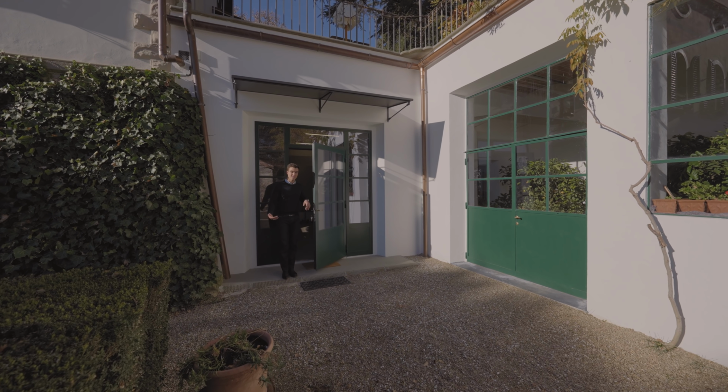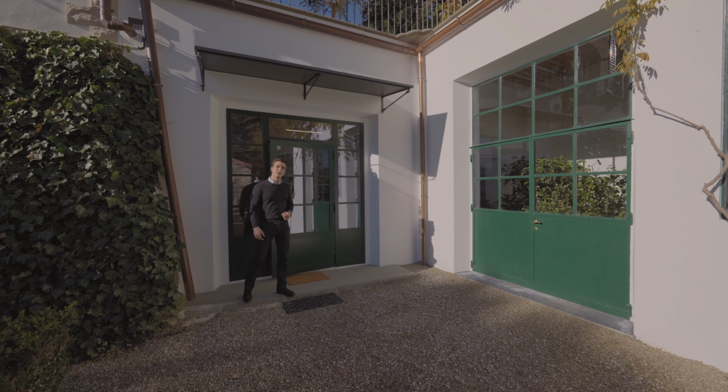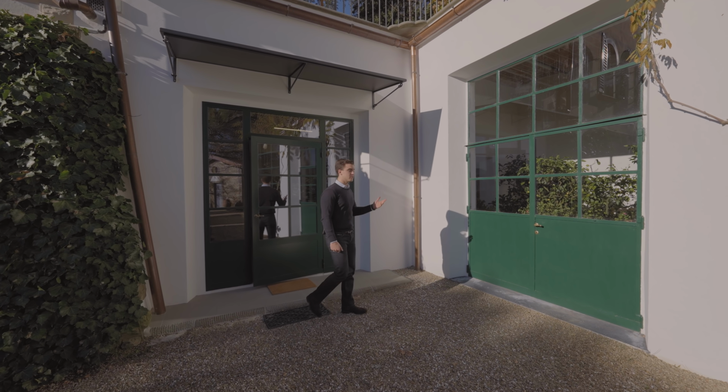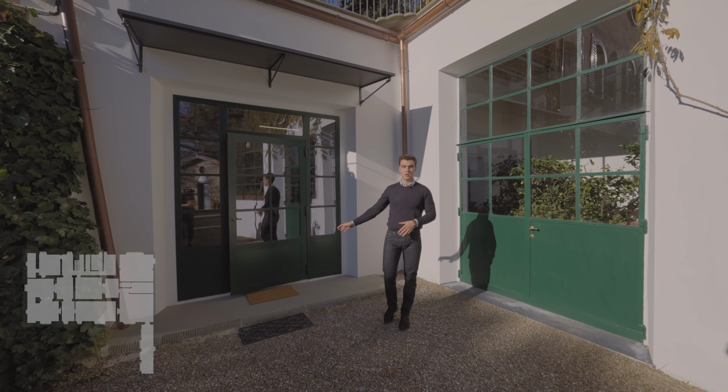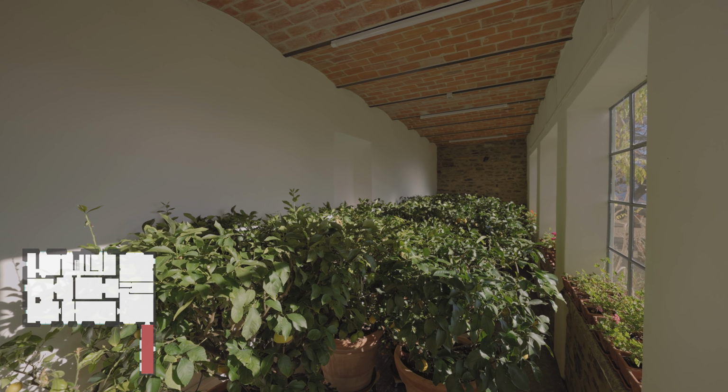Another cute space I'd like to show you is the limonaia over here, that can be accessed from the outside through this door, or through the gym there is another door. It is used to store lemons or flowers in the winter time.